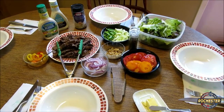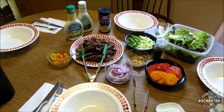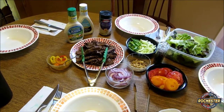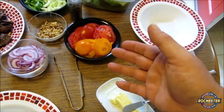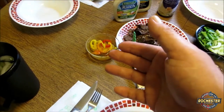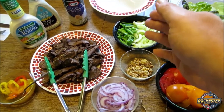All right, guys, we got our refreshing summertime salad over to the table here. We've got our ribeye steaks we cut thin, and we kind of did like a little stir fry with some garlic. We've got the red leaf lettuce. We've got the Bermuda onions. We've got an orange tomato, a red tomato. I love these hot pepper rings here. We've got cucumber. And we've actually got some green bell pepper.